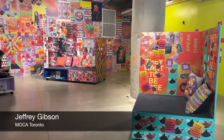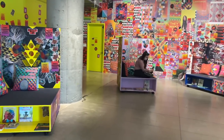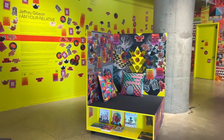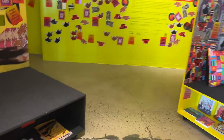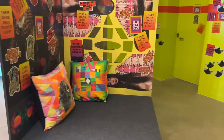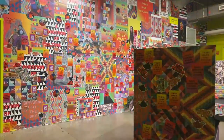Gibson is a member of the Mississippi Band of Choctaw Indians and half Cherokee. And immediately when viewing this installation, I feel like you're overwhelmed with color and pattern and text. And this is Gibson's signature. And he does this to, quote, amplify the voices of individuals and communities, both past and present.